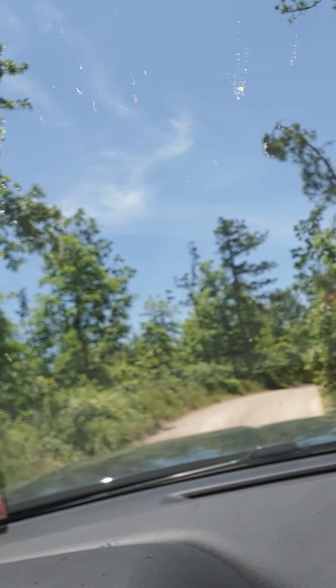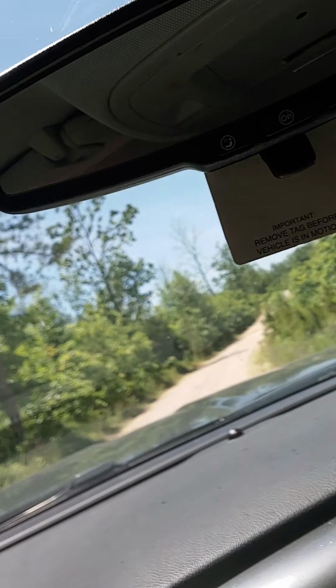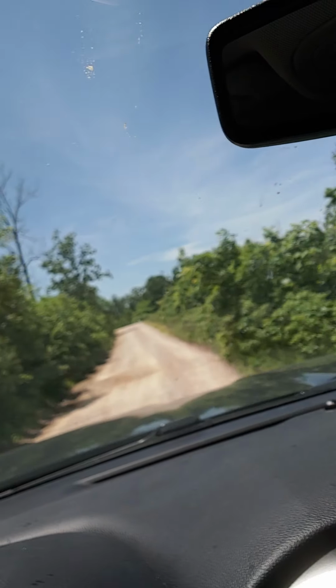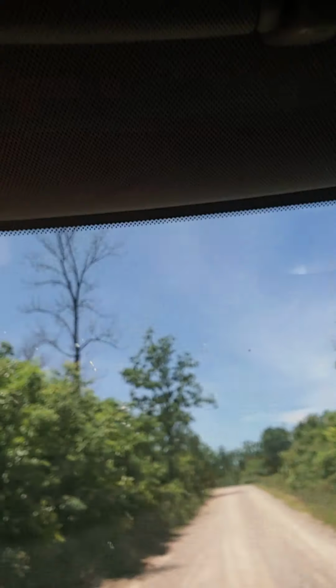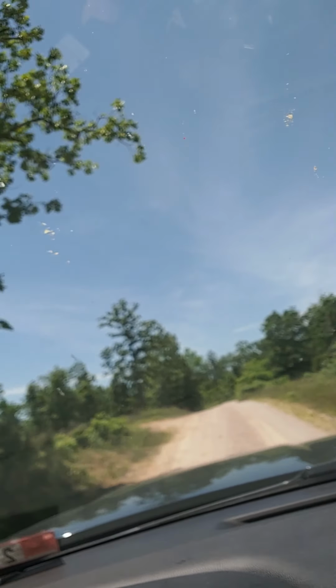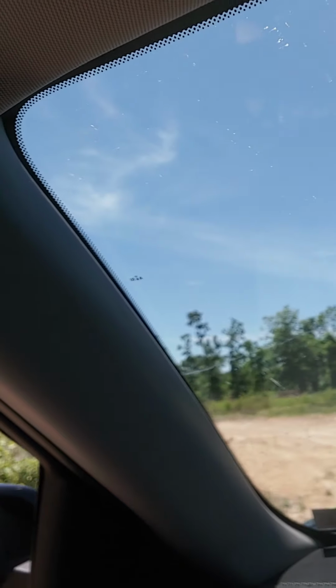See a couple of little pine trees up in this area that I haven't seen, not many on my property. Oh! Here's the beginning of my driveway.